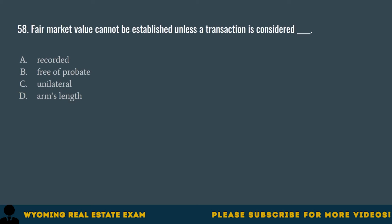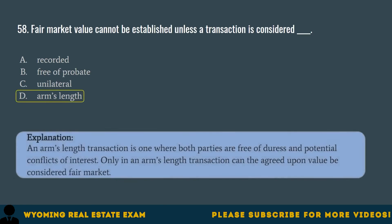Question 58. Fair market value cannot be established unless a transaction is considered A. Recorded, B. Free of probate, C. Unilateral, D. Arm's length. The correct answer is D. Arm's length. An arm's length transaction is one where both parties are free of duress and potential conflicts of interest. Only in an arm's length transaction can the agreed upon value be considered fair market.